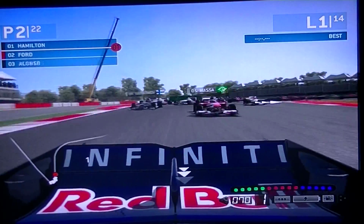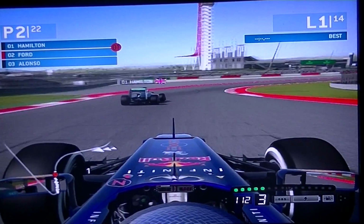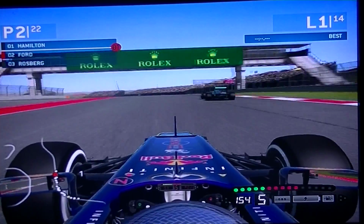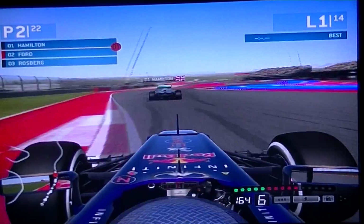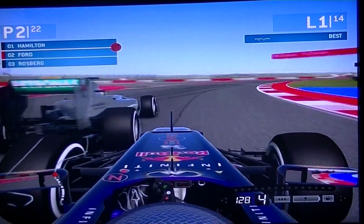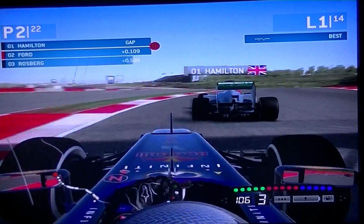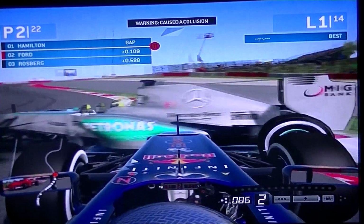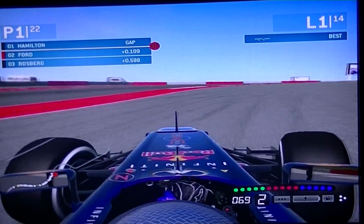Lost that big time on the start of this race. We were on the cleaner side of the track compared to Lewis, but he was able to get a better start and he slowed up William big time right there. He's done it again, and we've clipped Rosberg and spun him. Penalty already. God.